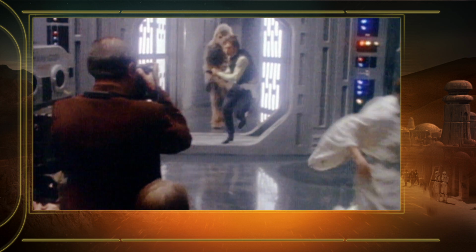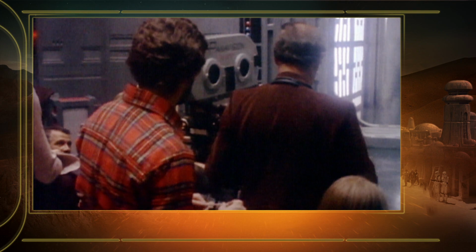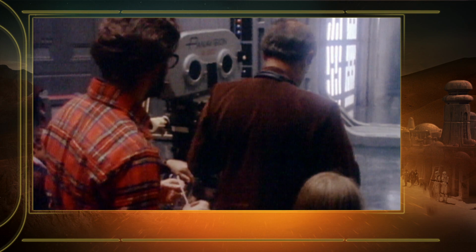Although I saw a piece of a documentary where it reminded me of how much fun we had. We were all escaping from the Death Star and running up the ramp into the saucer-shaped ship, and it was in between shots. And we were all goofing around.